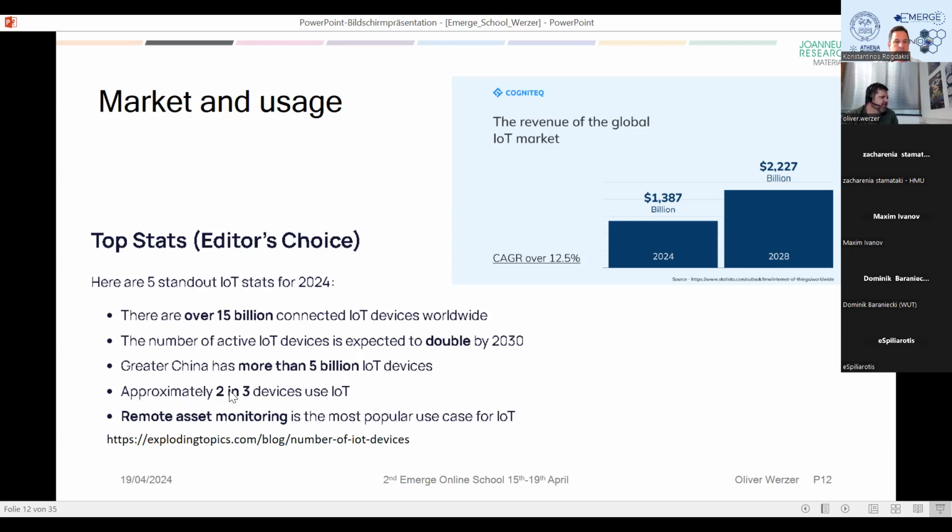Yeah, so approximately 2 in 3 in the world use IoT. And the remote asset monitoring is the most popular use case for IoT. So this is just a general statement that IoT might be used quite drastically. For sure, there's also a business case behind. So if you think about how big the business currently is, it's estimated around 1.4 billion in 2024. And this will increase to around 2.2 billion in 2028. So it's also a huge market for everyone to enter this particular field and to provide a lot of information.